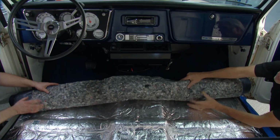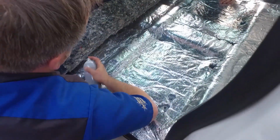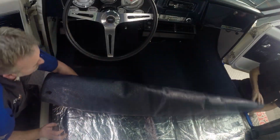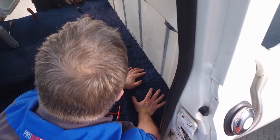We roll the back of the carpet forward. We lay down our glue. Again, we're putting it on the jute on the bottom of the carpet and on our silver top of the heat shield so that everything's sticking really well. We're going to roll it back with our hands, pushing down at the same time. And when we get to the holes, we'll make sure we've got those centered and marked, and we'll just keep rolling right on back until we get to the back end.